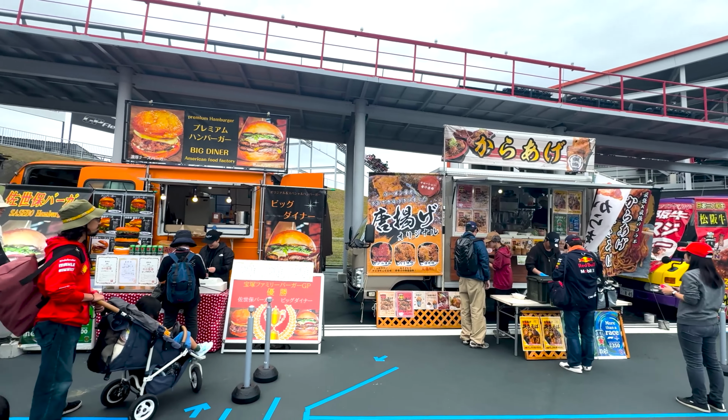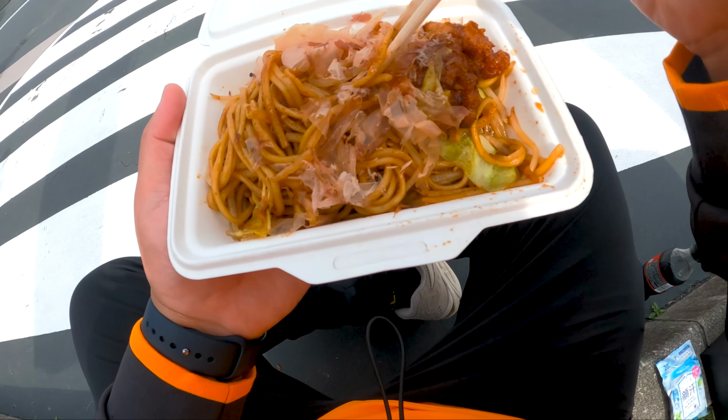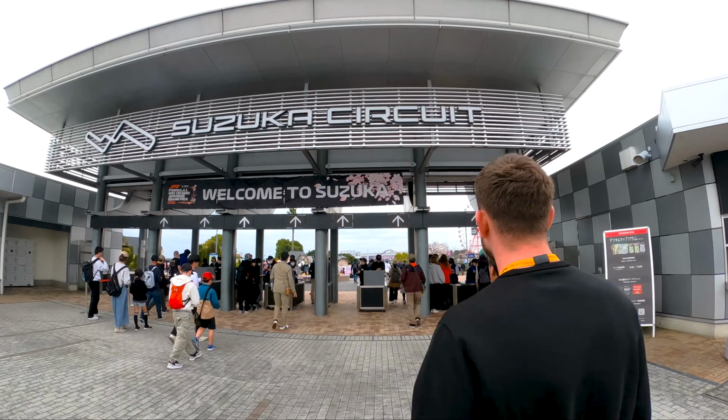Even the food here was good, not like your usual burgers and fries. They have all kinds of food here, like takoyaki, yakisoba, shawarma, and even ramen. They also have concession stands next to many of the grandstands, so you don't have to walk far to get food. By the end of the day, one thing was clear.